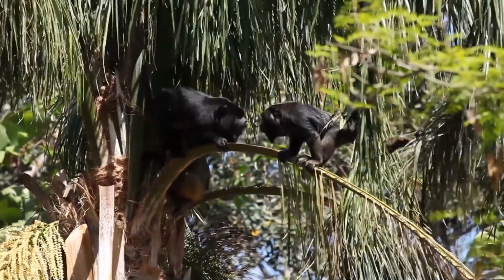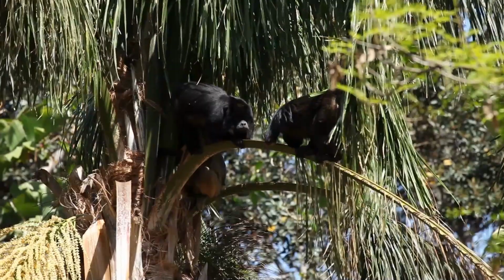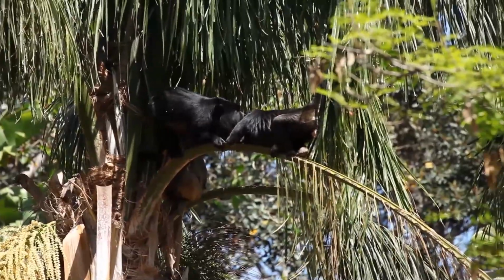Okay. All right. So now if I was out in the wild, I'd hear this. So places like where? You might find them in Central or South America. There's a number of species of howler monkeys. This is the black howler monkey, which would be from northern Brazil, Uruguay, some of the South American countries. There's also red howler monkeys and mantled howler monkeys. So there's a number of different species, but they range throughout Central and South America.